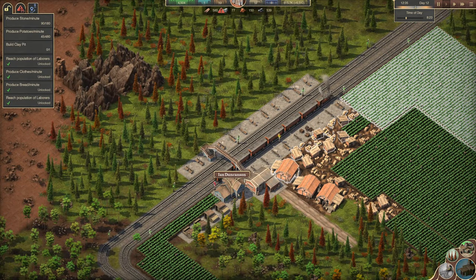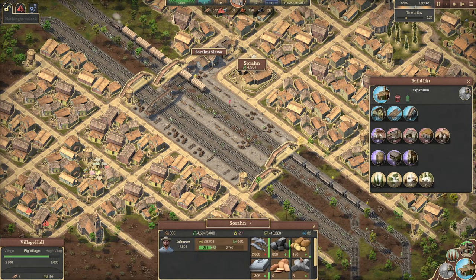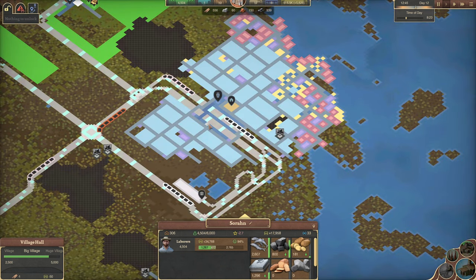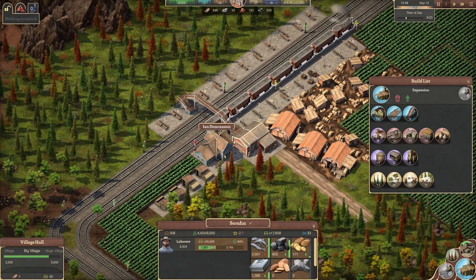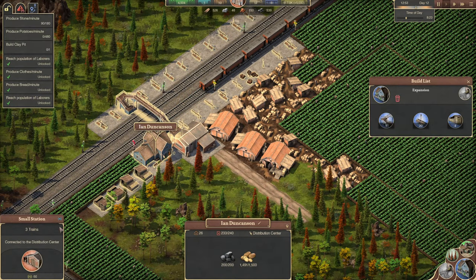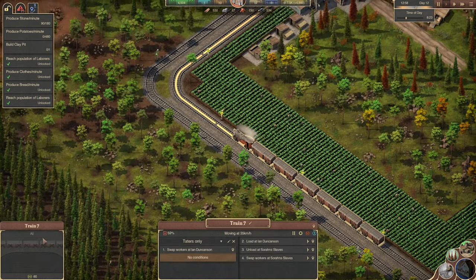Taters. We're making 180, and we're trying to consume 151. Okay. So is it just a case of the tater train takes too long? No, that's the one with workers. Taters only.